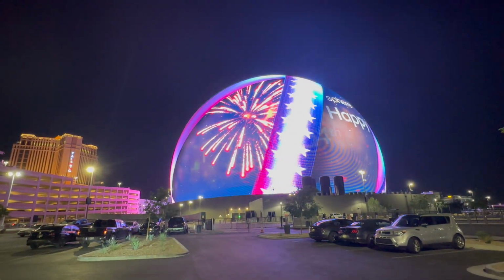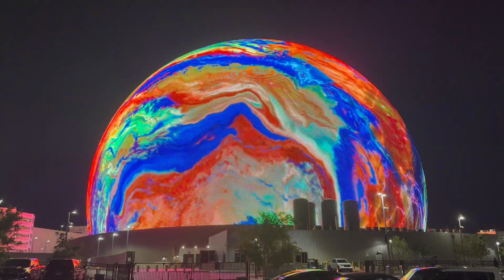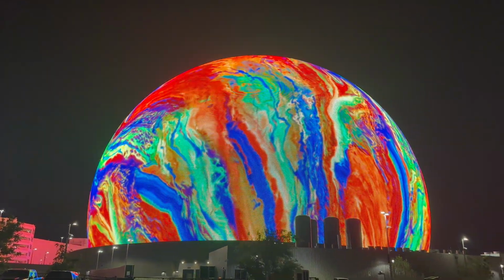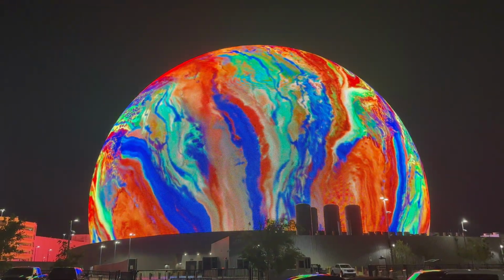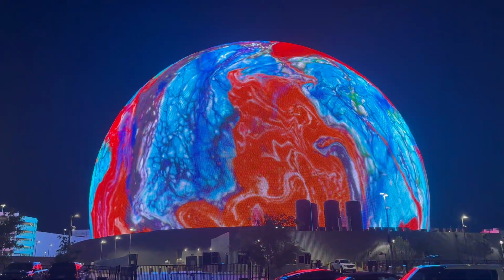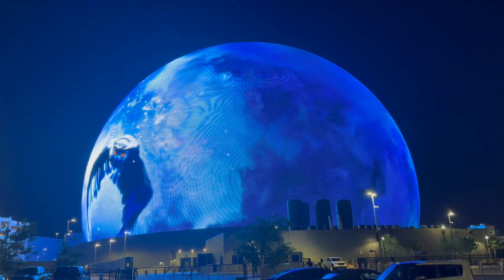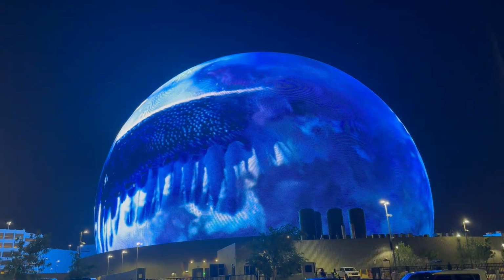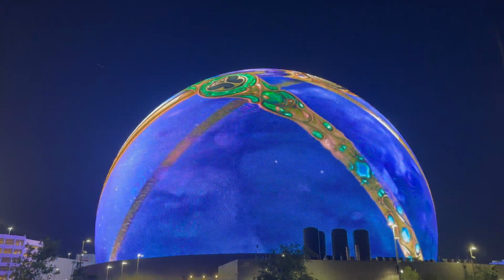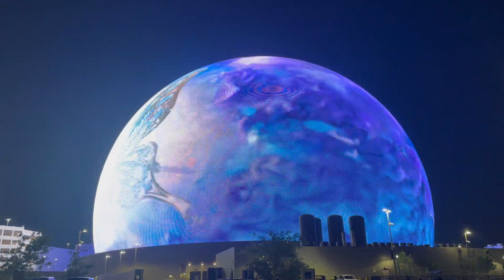From there, we continued our walk and made it to the MSG Sphere or the Globe, which is one of the newest and most talked about attractions in Vegas. Seeing it lit up at night was stunning. The animations on the outside were so crisp and colorful, it honestly felt futuristic. The kids were amazed, and we stood there for a while just watching the visuals play across the entire dome. With that, we called it a night, closing our 4th of July in Vegas.